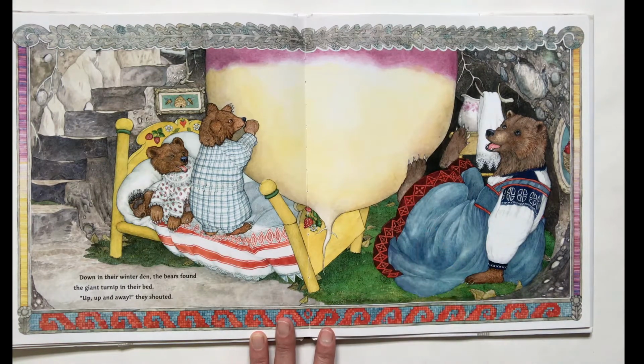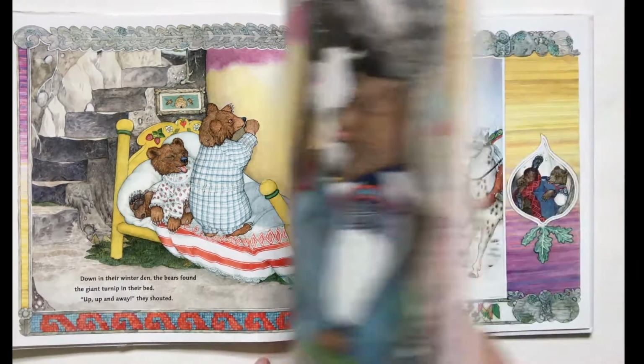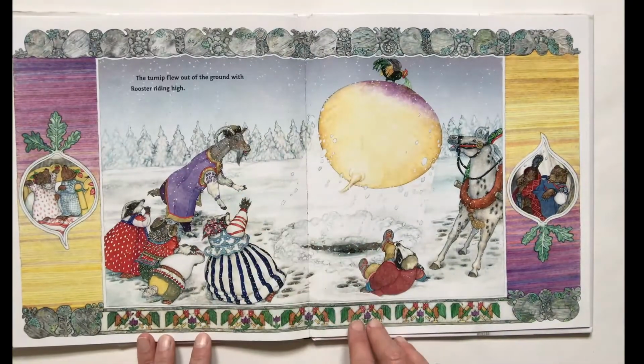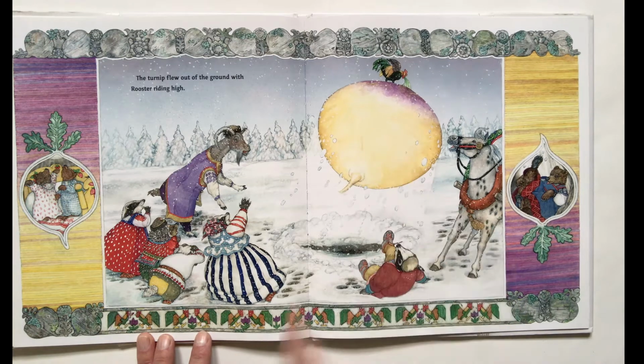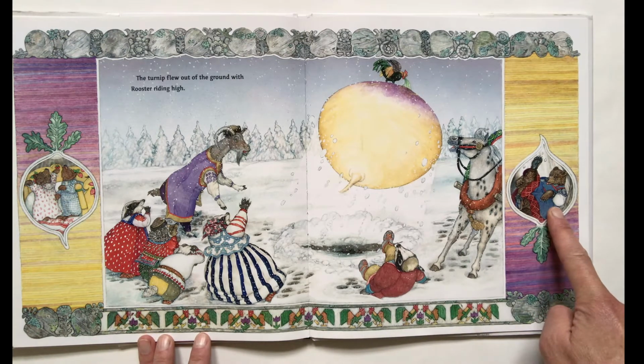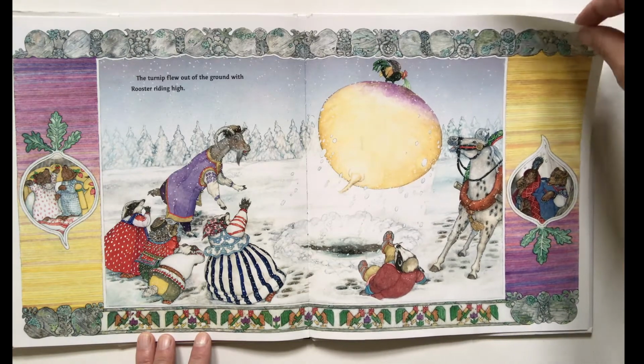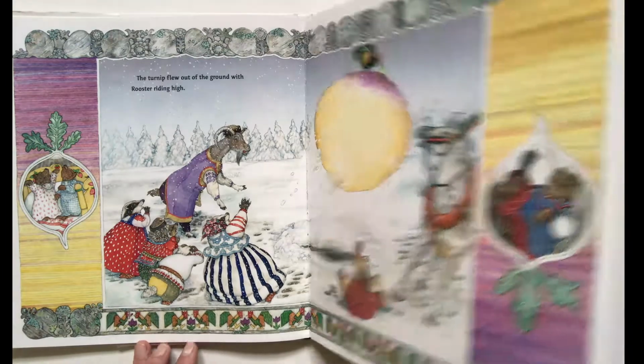"Up, up, and away," they shouted. The turnip flew out of the ground with Rooster riding high. There it goes. And can you tell me why it went flying out? It wasn't because of the rooster, was it? It was Mama Bear and the babies. They shoved it right up and out of the snow.